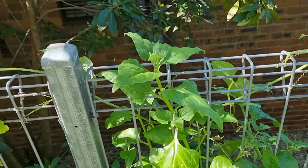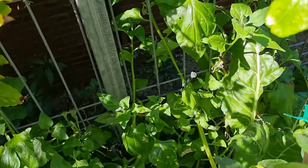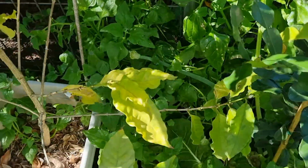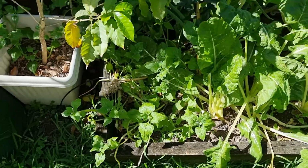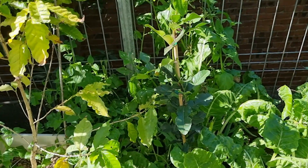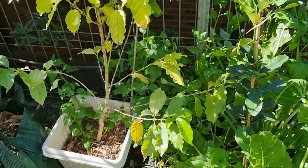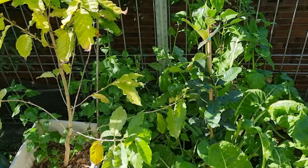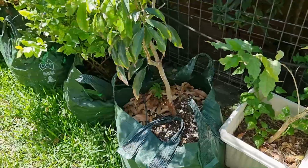For those that don't know, that is a thing called warrigal greens. Now we've only really just started eating that one, and it's doing really well. I've got to say, you need to blanch it because it's got a bit of oxalic acid in it. But give it a quick blanch and that solves that problem. It's turned out to be another really good spinach alternative for us.